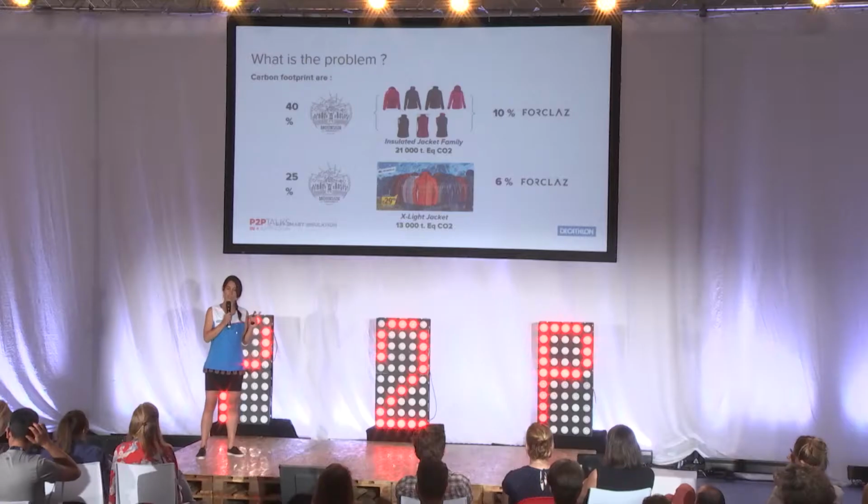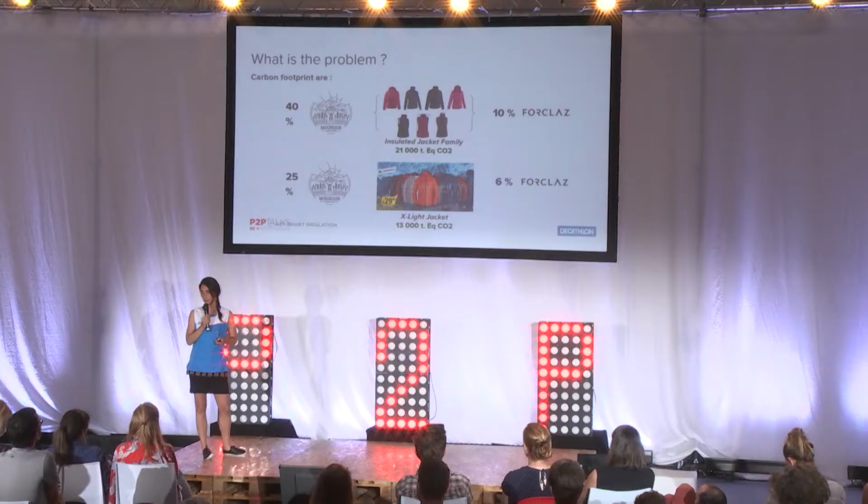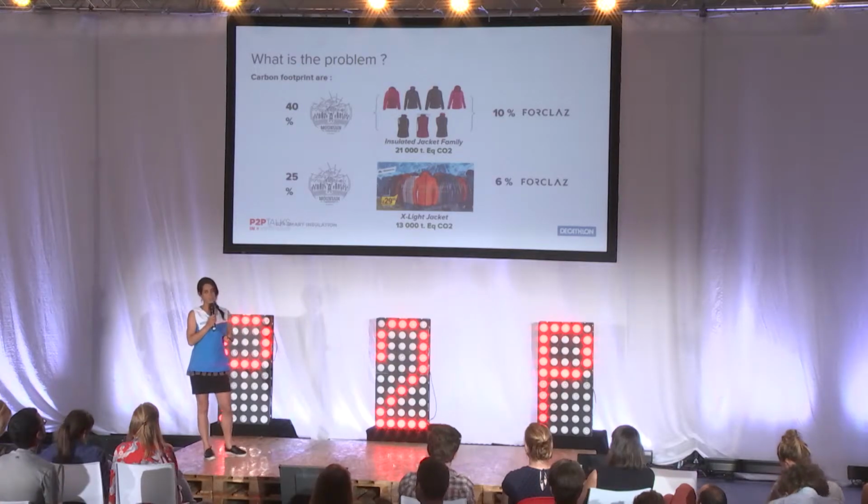And then we went a step further. We said that one product, so one for men, one for women, the X-Lite jacket represents 25% of that. And so that's a quarter of our emissions. That represents 13,000 tons of CO2, so that's 6% of the impact of the Focla brand.